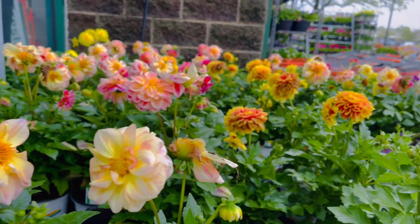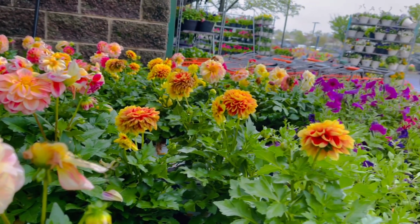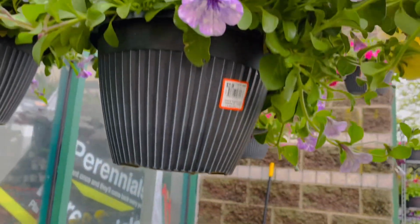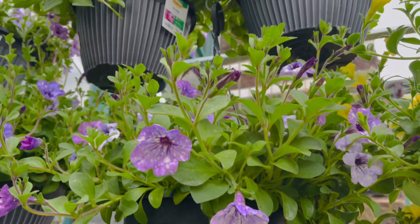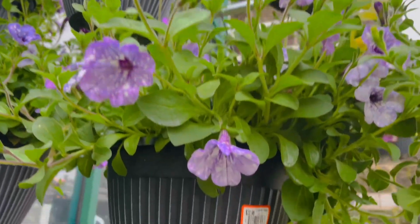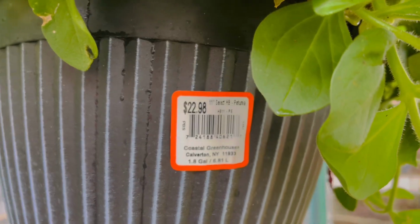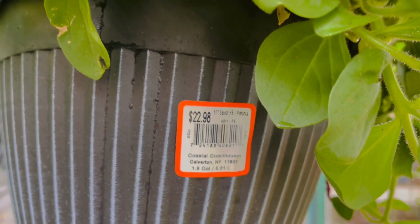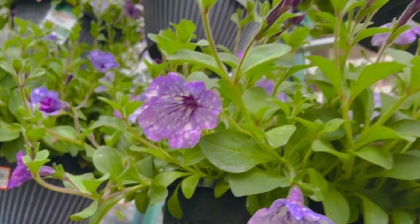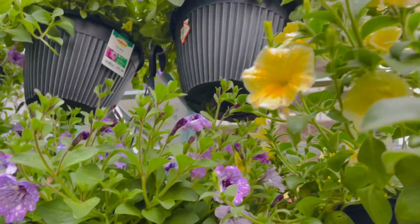Good, yeah, you came back. Then you have the hanging baskets with petunias. The pots are really looking stylish. And it comes in an 11-inch pot for $22.98. With this beautiful light purple color. And then you have this yellow as well.